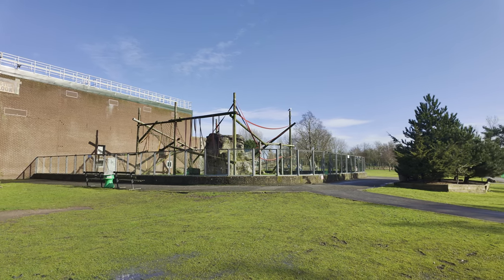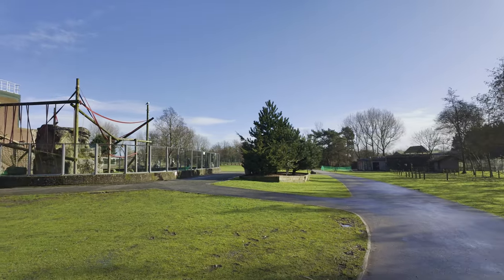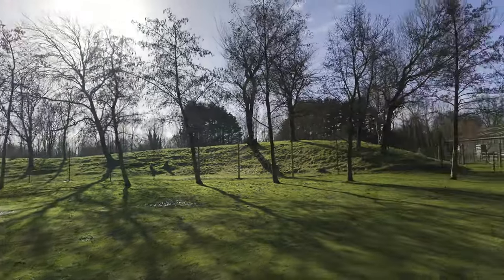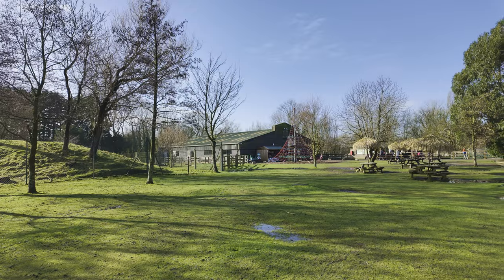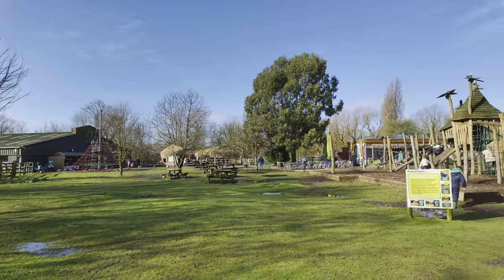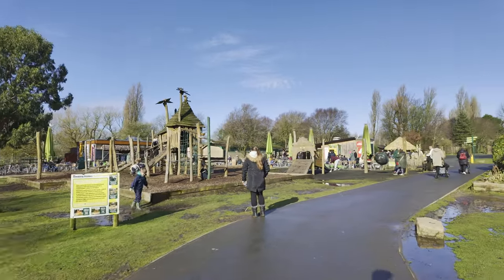Got a quick look at an orangutan there. Got quite a big open space here at Blackpool Zoo as the sun comes out. Isn't it amazing? Just over here we've got some tables where you can bring a packed lunch, I suppose you can sit there. There's a bit of a playing area for kids here. We've got another little takeaway place there for food.